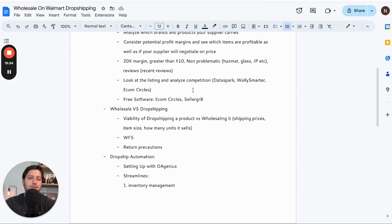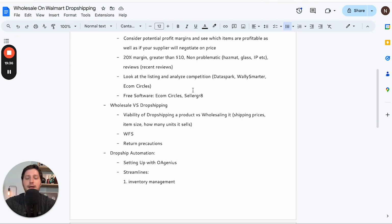So once you get the account, I recommend doing this one by one in order to determine if an item is profitable. It is going to be time consuming. However, a way that you can also speed up the process is by using a software. Now, I don't recommend going all in on software and not doing manual research. With manual research, you're going to be in the nitty gritty, and you're also going to be able to come across items that the software will miss.